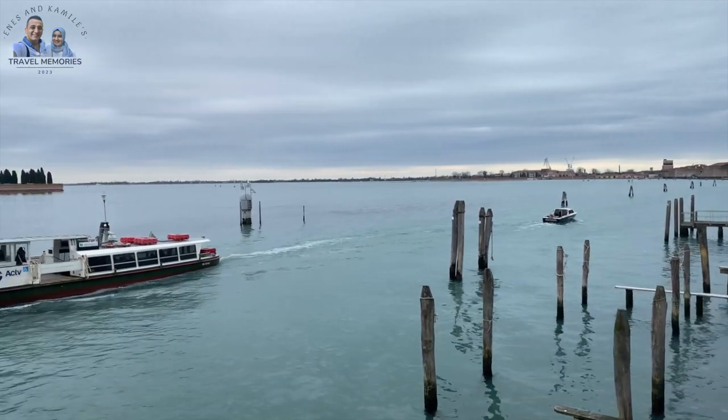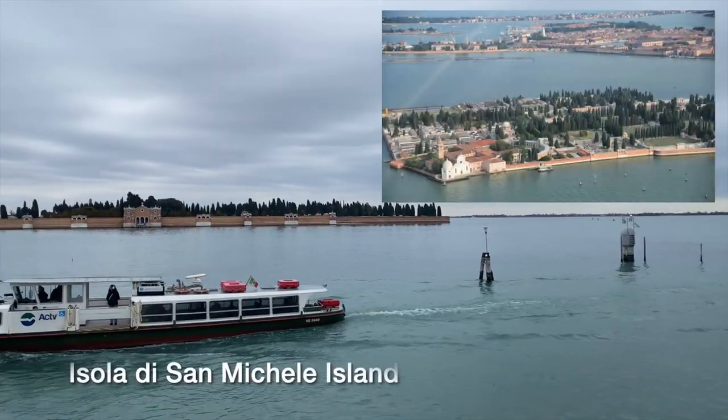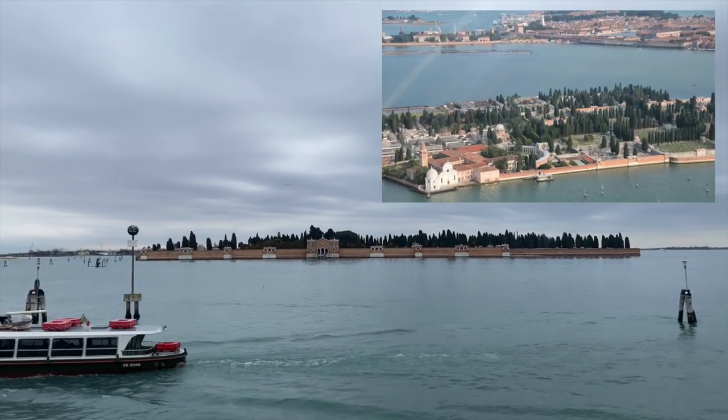The island of Isola di San Michele in the Venetian Lagoon was originally created by combining the islands of San Michele and San Cristoforo and was used as a city cemetery.